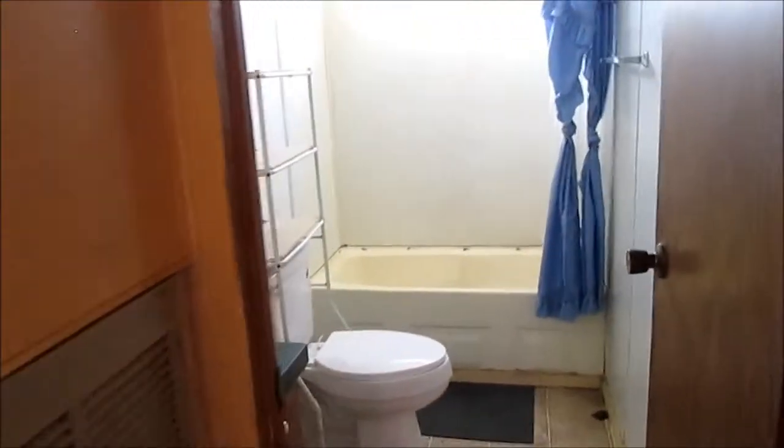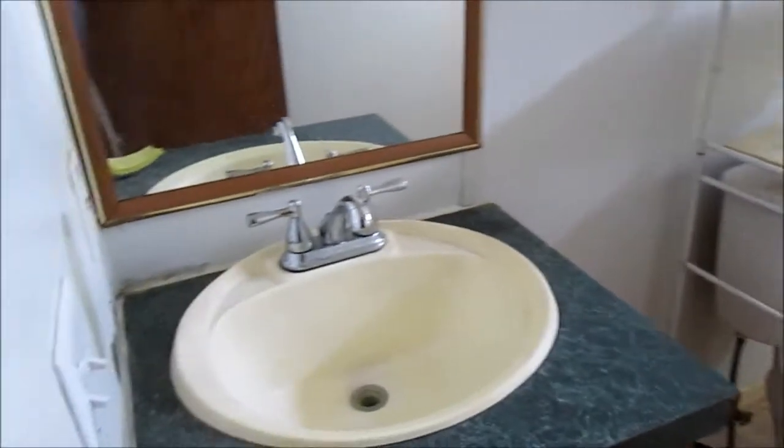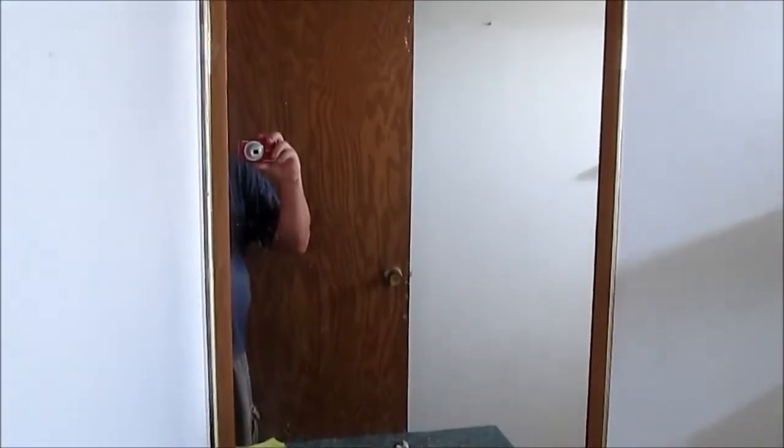So now we're going down to the hallway. This is the second bathroom. Basically a tub, shower, and sink. And just a standard little bathroom.